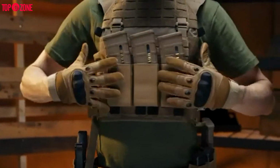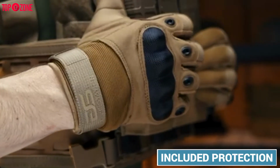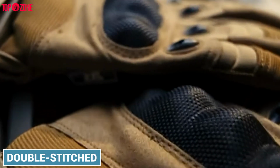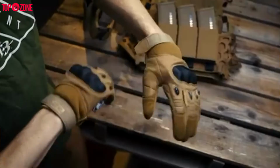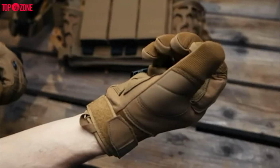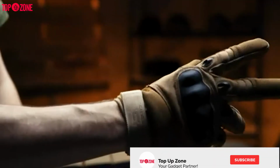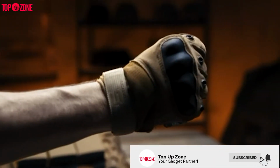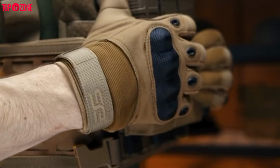The technical rubber knuckle gloves are reinforced around the knuckle area for added protection. They have double stitch seams for longevity and PU leather palm and fingertips for added grip. You can also use a touchscreen device while wearing these gloves. The gloves are designed to promote airflow via the padded mesh and rubber arrow bands on the back of the hand. They have flexible narrow pinch joints in the pyramid and a wide range of motion.